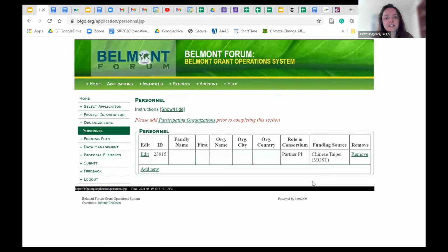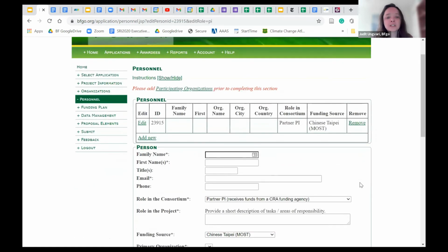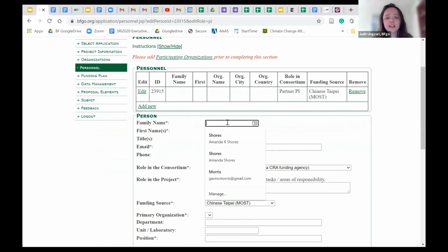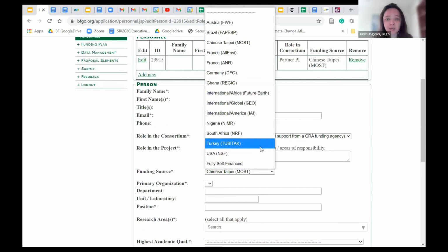It will be familiar. So you can edit that first person. Maybe if you click on edit right now, or that partner PI, again, we have seen this information. You put in the name, the title, contact information, and then the role in the consortium, and the role in the project that you can describe. What is the funding source? So you want to make sure if this person is applying as a Belmont Forum team member, pick that annex that they are going to be using to support them.